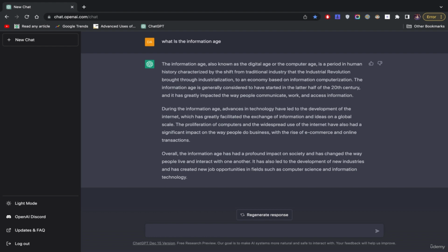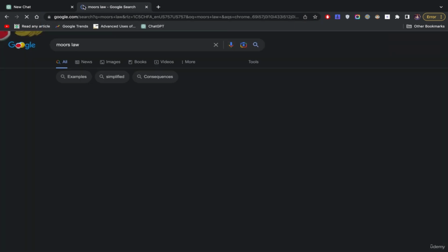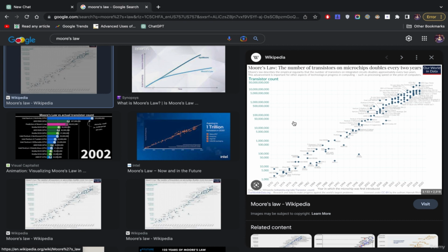What we're going to have to do, and I say we, as ChatGPT gets more and more advanced, is continue to test, test, and test. Because even in these short few weeks, I've noticed that the answers it gave in the beginning are now changing, and they're continuing to change by the day. New information is coming out. There's an example of Moore's law. Let me see if I can Google that.